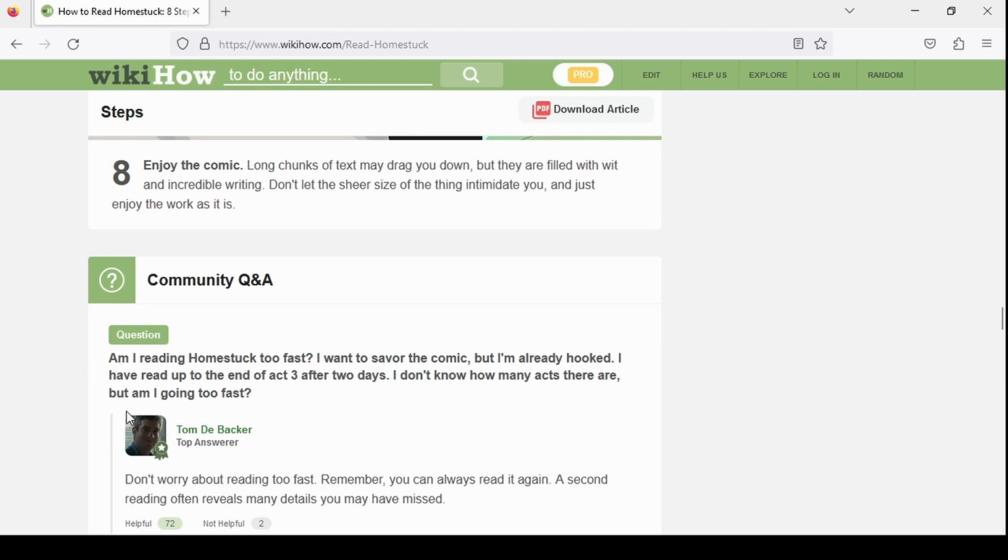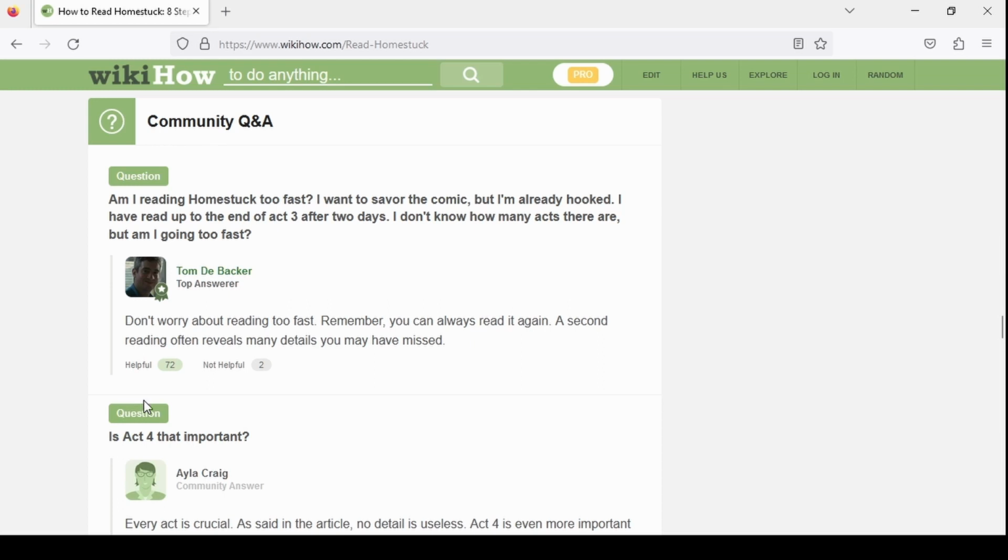Am I reading Homestuck too fast? I want to savor the comic, but I'm already hooked. I have read up to the end of Act 3 after 2 days. God, I don't know how many acts there are, but am I going too fast? Maybe. Don't worry about reading too fast. Thanks, Tom DeBacker. Remember, you can always read it again. A second reading often reveals many details you might have missed.